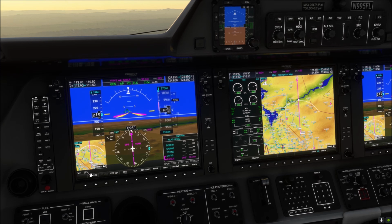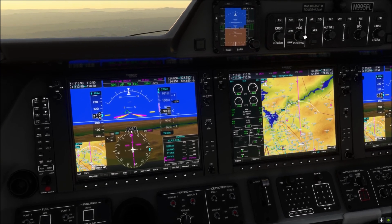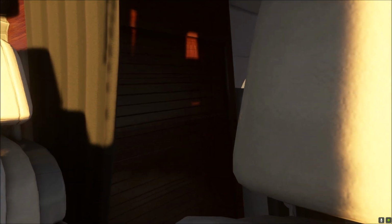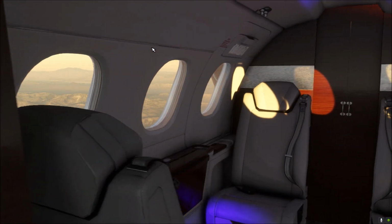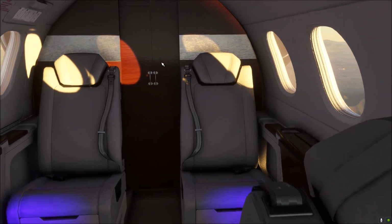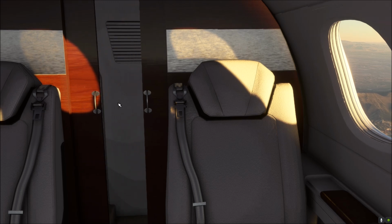So, outside air temperature 29. Let's centre our heading bug. Let's go and have a look in the back. So, I think we do. There we go. We've got no passengers in at the moment. It's got a nicely modelled loo.